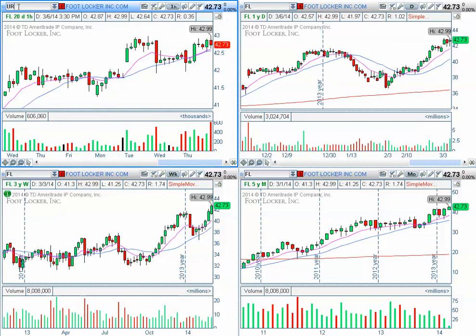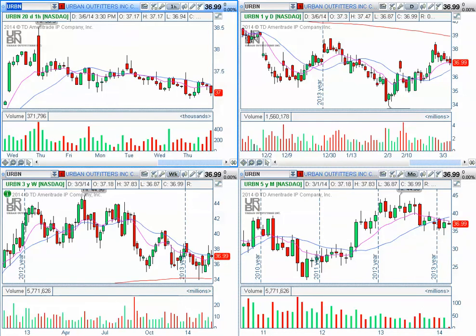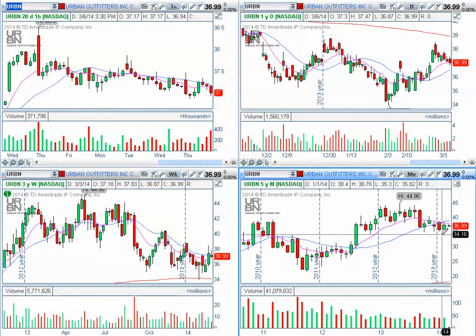Also, another stock that I have been watching is Urban Outfitters, and it is trading lower, so it's not doing so well on the charts. You could see on the monthly chart it is looking like it wants to push lower. We have support right here at $34.44, and right now pre-market it is trading at $36.90. So it does have room to continue lower. So bearish price action for Urban Outfitters.